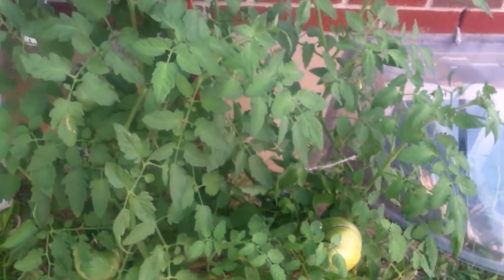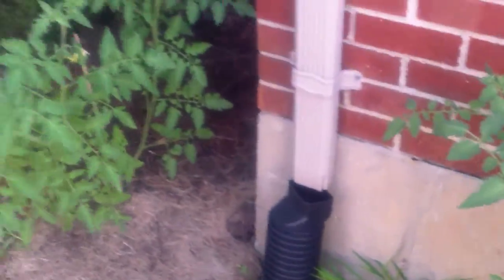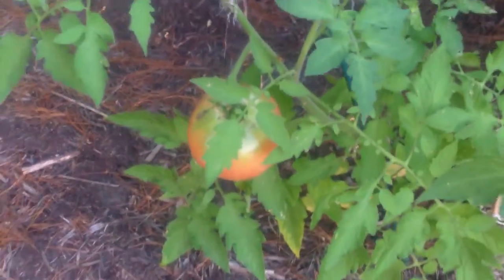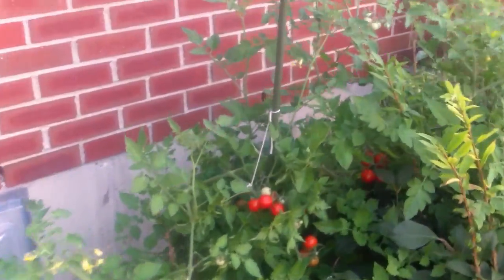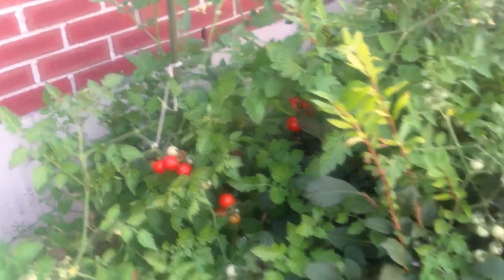I believe this is another Kellogg's Breakfast. It's got some nice sized tomatoes on it. And then another tomato plant out back in here. Hardly gets any sun, but it did grow a tomato. I guess it was worth it. Alright, as you can see, I have a ton of work to do. Here's a cherry tomato plant. There's a lot that need to be harvested.